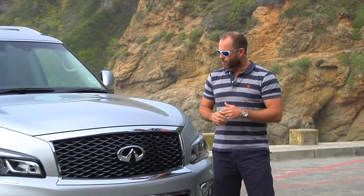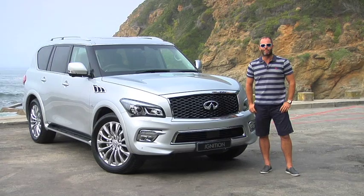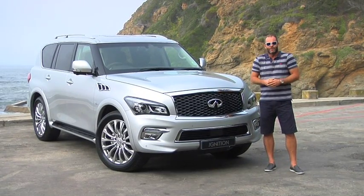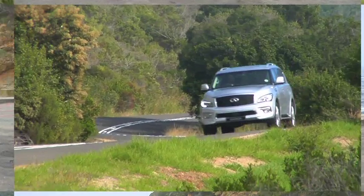Now for Infiniti with the QX80, a lot of you are going to look at it and say, bring the brown paper and bring a lot of it. But in the bizarre world of big SUVs, the rules don't apply. It's not about how you look, it's about having presence.